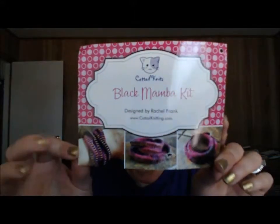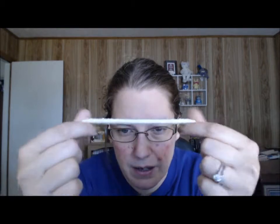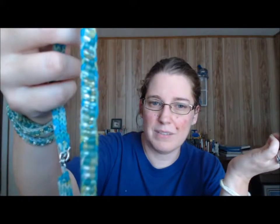Alrighty, off my cloths. I have been doing this pattern, Black Mamba, and I did my kit for the first one I did, and this is it. This is the beaded side, and that's the non-beaded side. It's a really quick little knit, and I really like the way they look. So I got a little nuts, and now here's one more, and then here's another one.